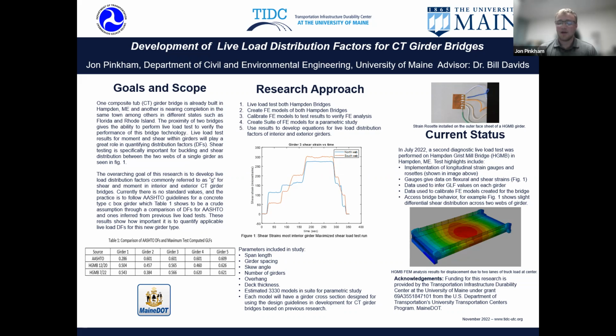The current design practice is to use the live load distribution factors in AASHTO for a Type C concrete box girder bridge. The first bridge to be constructed using the composite tub girders was in Hamden, Maine, and will be referred to as Hamden-Gristmill Bridge. Hamden-Gristmill Bridge has been live load tested twice since its construction finished in December of 2020. During both tests, longitudinal strains were measured, and using those results, distribution factors for moment were inferred and can be seen in Table 1 in the lower left corner.